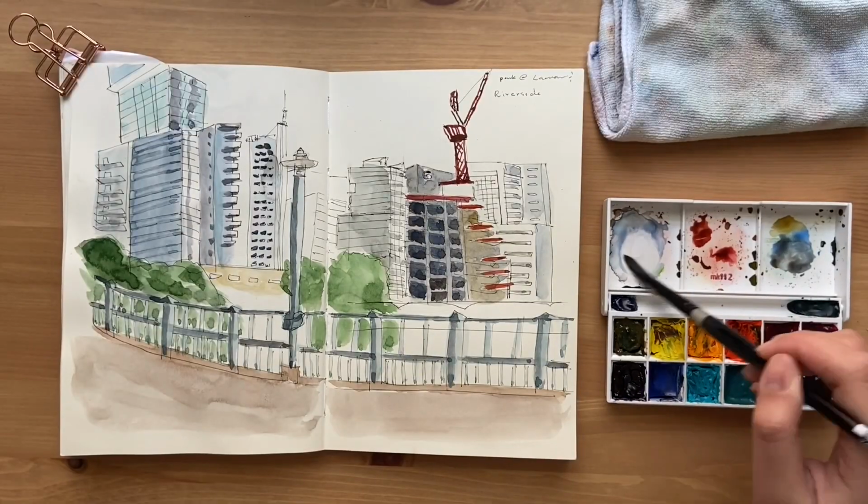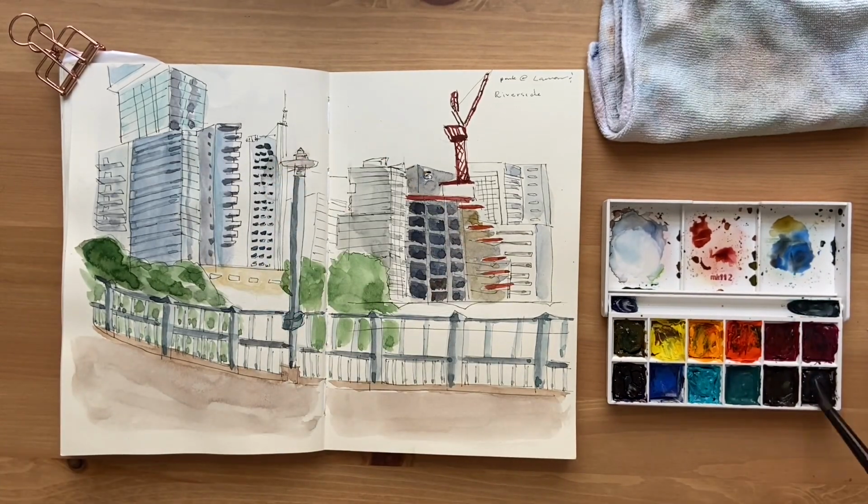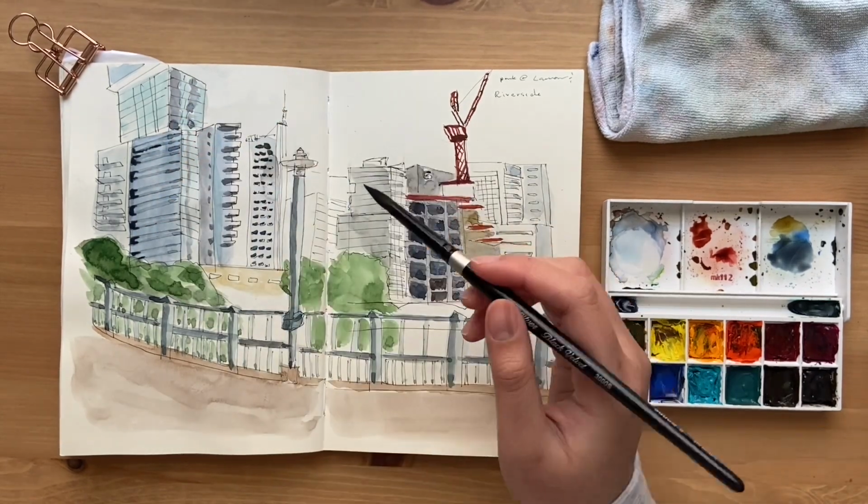There is a significant time skip because I forgot to press the record button. RIP. But anyways, just as a general what I think of this page, it's not my favorite.